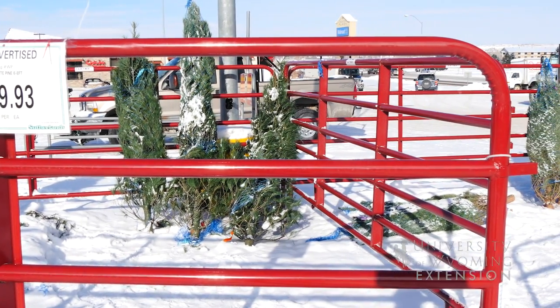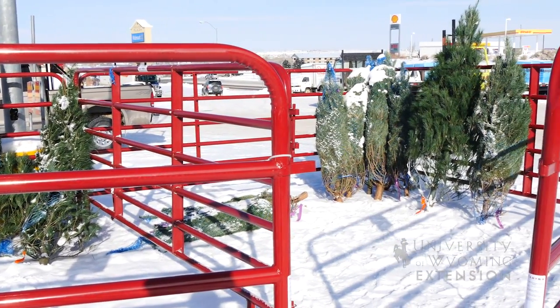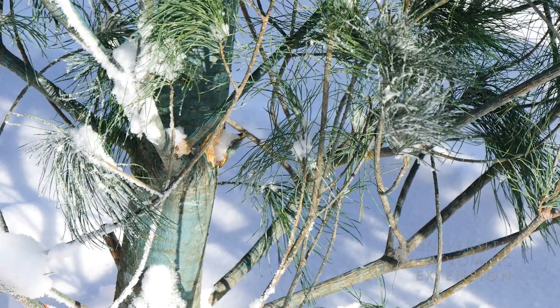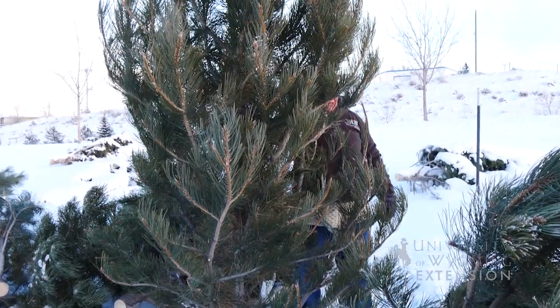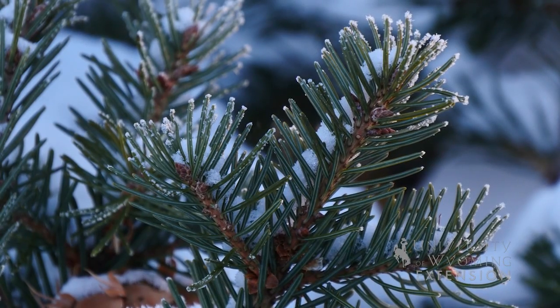The other thing you want to think about is what kind of tree do you want? If you go to a tree lot, you're going to have three main choices available to you: either a fir, a pine, or a spruce. The fir and the pine are going to hold their needles better. The fir are going to be more fragrant. The spruce are going to lose their needles quicker. They're also going to be pokier.